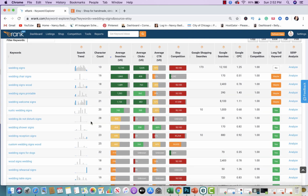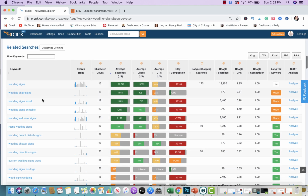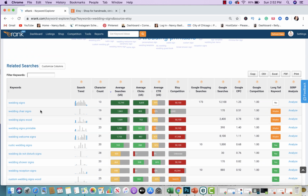So this is what we're going to be looking at. I typed in the word wedding signs, and this is all the information. These are all the different types of keywords that are similar or relevant to wedding signs. The two most important parts, these are important as well, but to me, the two most important parts are how many times people search for this keyword and the competition.